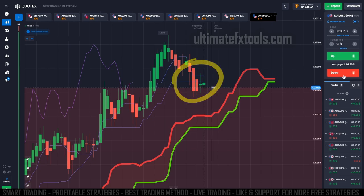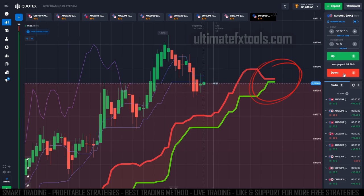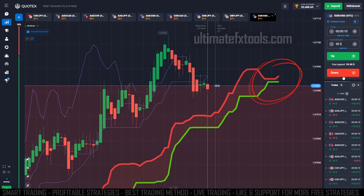We have favorable positioning here, but our Senku A and B are slightly close together. We will look for another opportunity to trade.